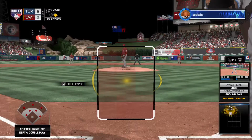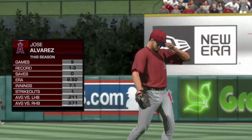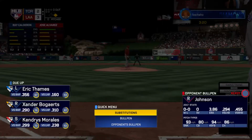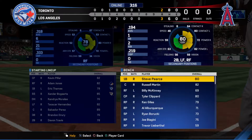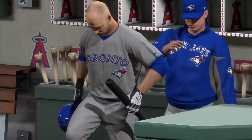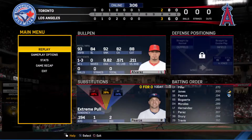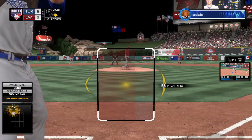Stepping up to the plate, number 7. He's got a couple of doubles thus far, so we'll see if he can. Now pitching for the Angels, so they'll go to the bullpen now, and it'll be the left-hander here to face the upcoming left-handed batter. Steve Pearce will come on to pinch hit here in a big spot. Steve Pearce.